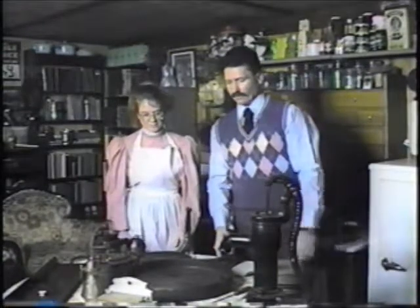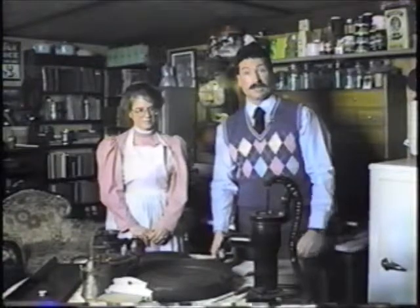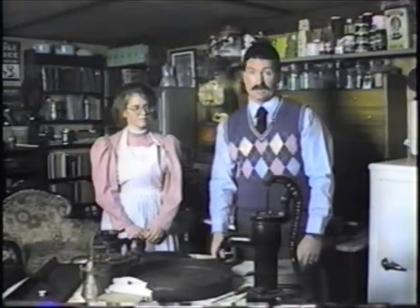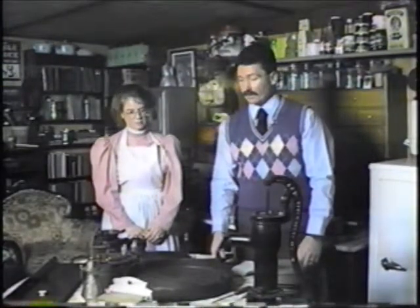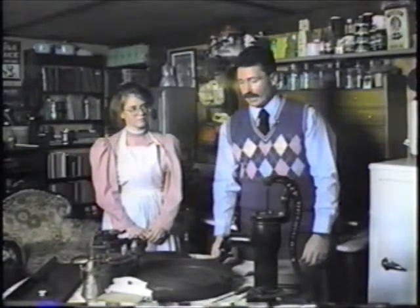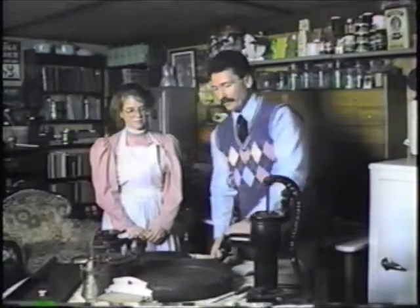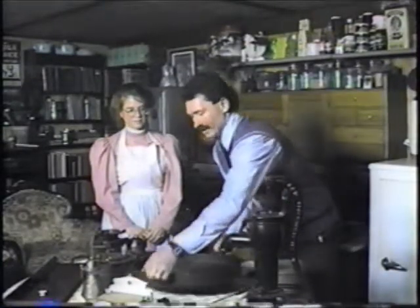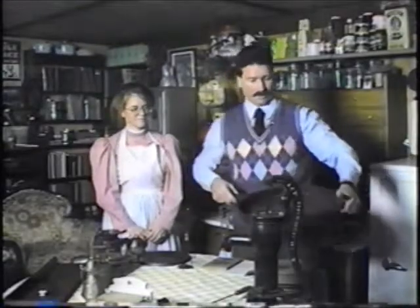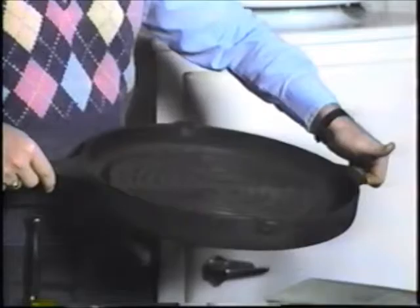But things improved, and of course the lumbermen came in the 1860s, and from 1860 up to 1890, lumbering was the most single important aspect of Michigan's economy, and we had more sophisticated methods of cooking for the shanty boys. Something like this, for example. This weighs 50 pounds and was used in the lumber camps to fry salt pork and bacon and things like that.